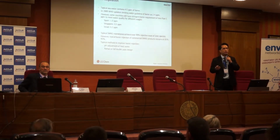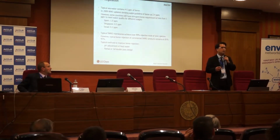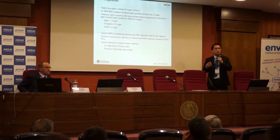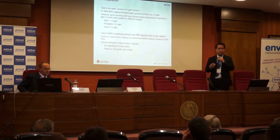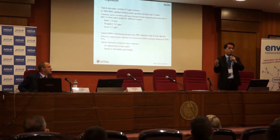Many people think the boron issue will be pretty much gone, but that was not really the case, because some applications require more stringent boron rejection, mostly because they use seawater desalination product water for irrigation or to raise crops. Those applications require much lower boron concentration. For example, in Spain, we saw many projects where the project still requires boron concentration of 1.0 ppm.